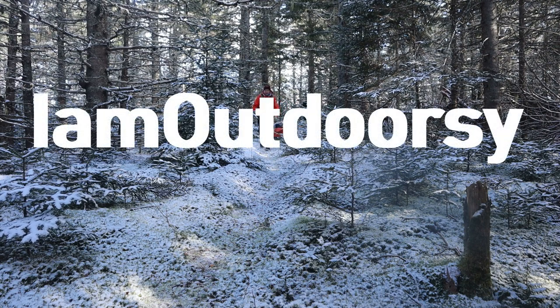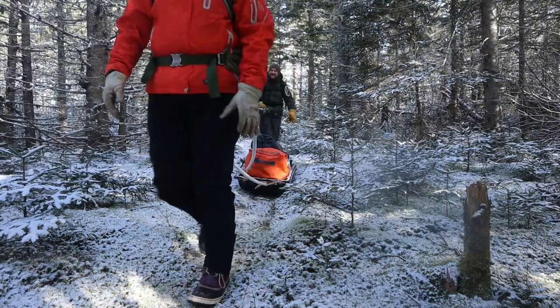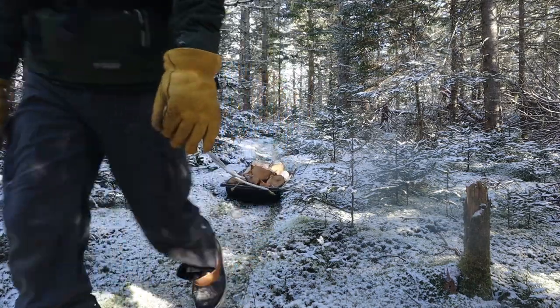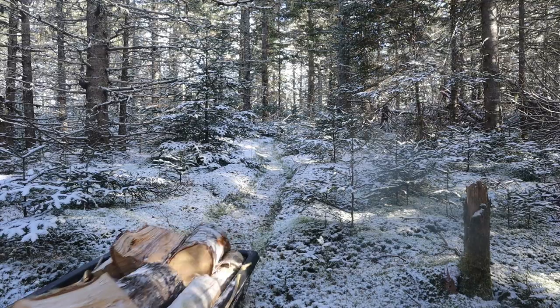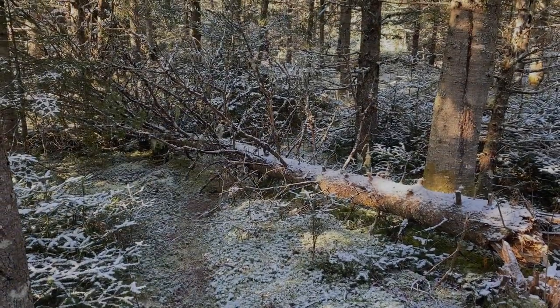Life so much easier. I know. We just have the perfect amount of snow. What's that? We have the perfect amount of snow. Yeah. The route appears to be barred.